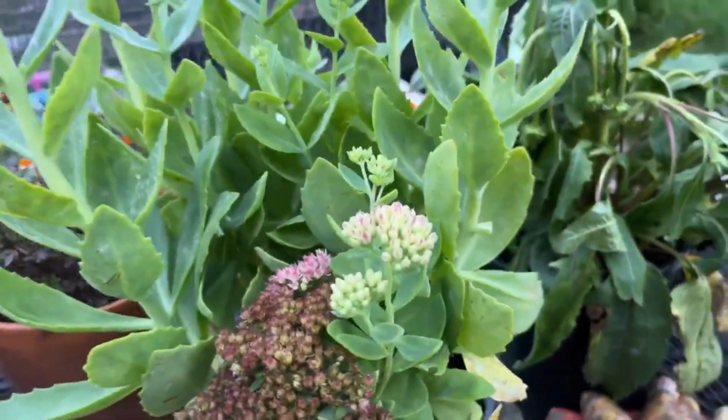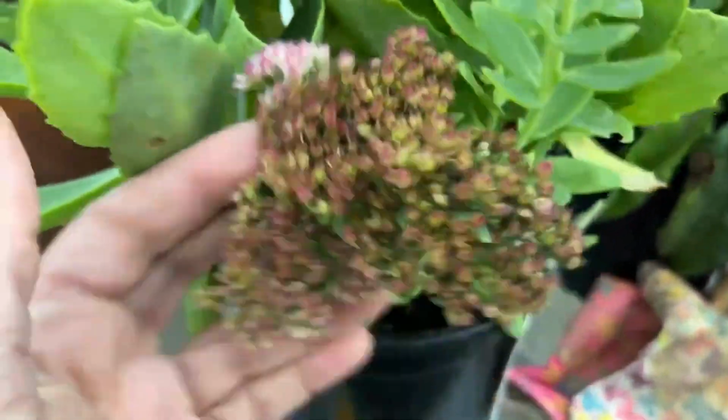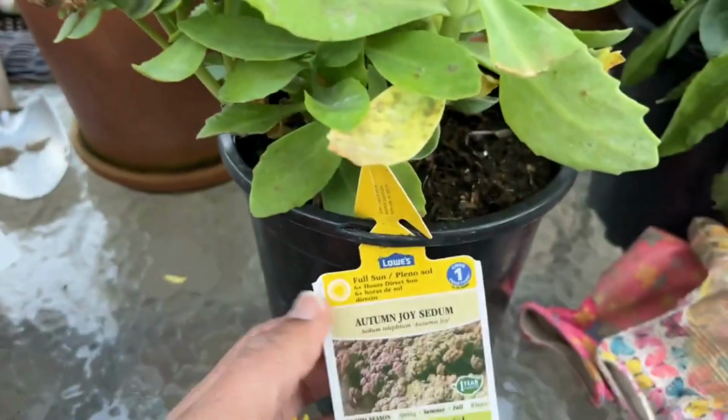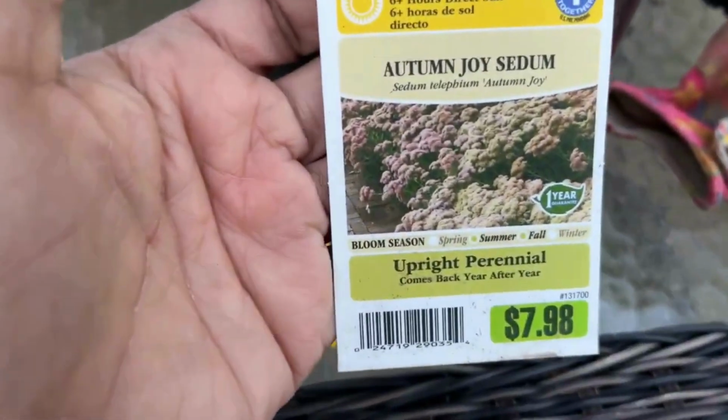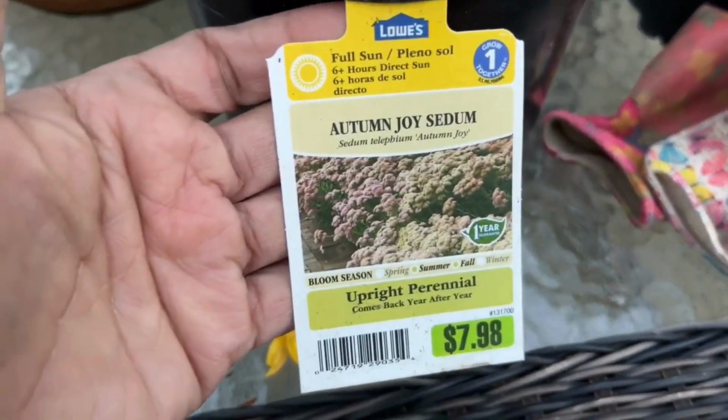But it's really easy to get more plants from it. And here are some blooms on here. I was so happy when I got this. This was only $4. As I said, everything here was 50% off on clearance.